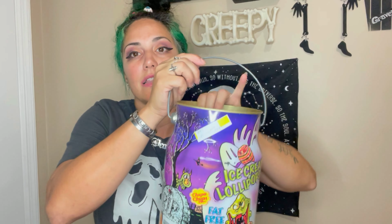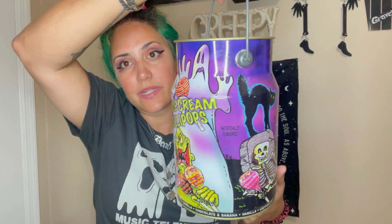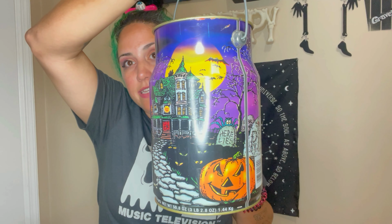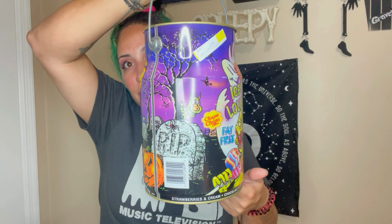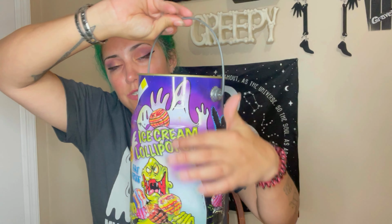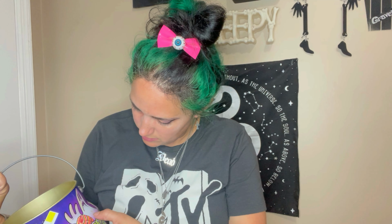So the next thing that I found is this canister. This is an old Chupa Chups lollipop canister. I think the design on it is really cool. It's a little scratched, but that's okay. The haunted house scene is amazing. The graveyard and all that. It's just got one little scratch on the ghost. But, I mean, what are you gonna do? Actually, I don't know if that's a scratch. I might just have to clean that off. Oh, there's a scratch right there. That's a for sure scratch.